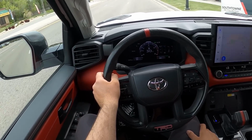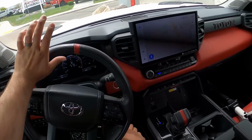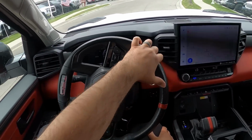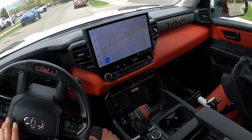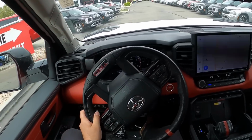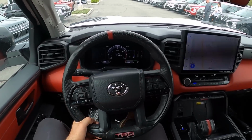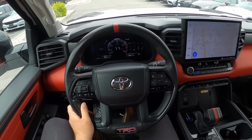So let me know what you guys think about the new Toyotas, the new Tundra. Are you surprised or not surprised by the wear and tear that these new Toyotas are showing? Is it good enough for you? For me, like I said, other than a little bit of rust, because this was probably an East Coast vehicle or something, it seems to be showing about as much wear as what I've seen with the previous gen, which I think is good enough.